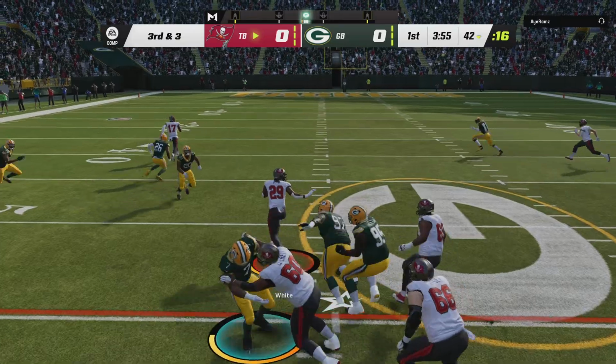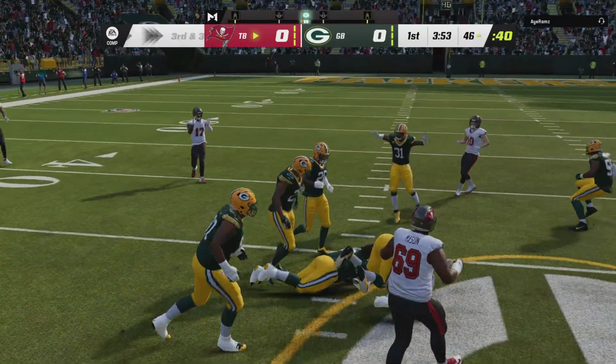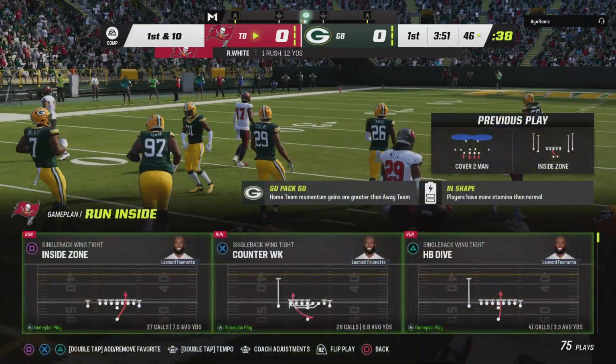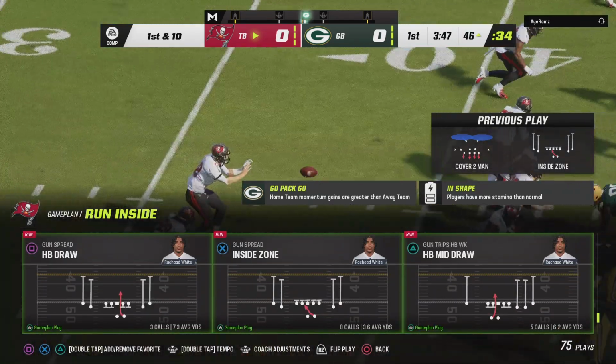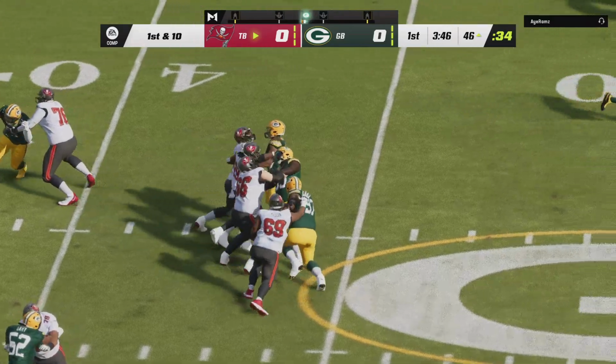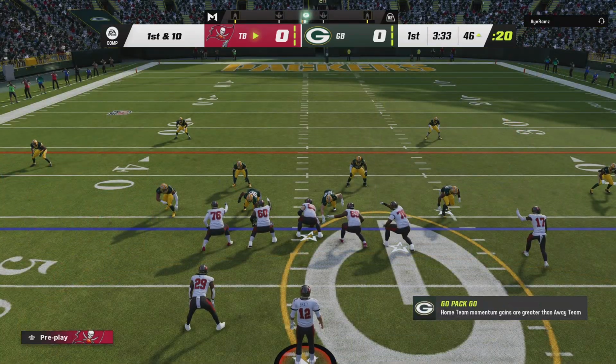A first carry for Rachaad White. And a pretty quick burst there as he'll get this across midfield and down to the 46. That's good for a Buccaneer first, a pickup of 12 yards. 3rd and short, so didn't need much, but got a little extra on the backside.